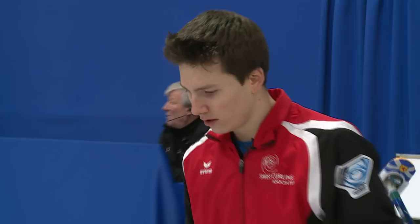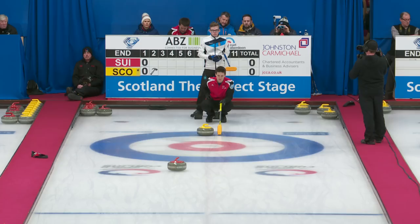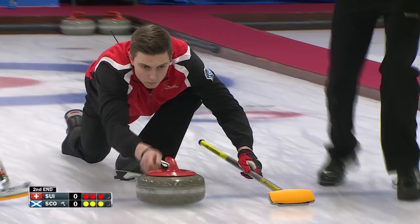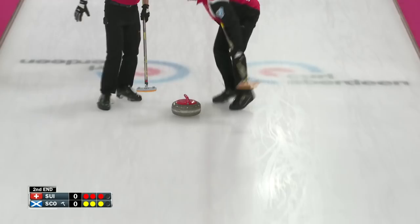Run on a good bit, though. So Robin Bryden just trying to draw around that guard, but slips to the back of the house. Switzerland can see the whole stone. Tap, tap!